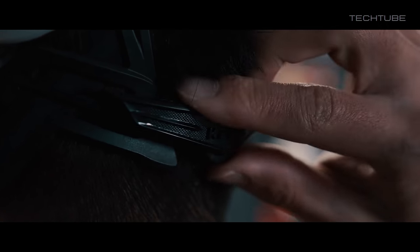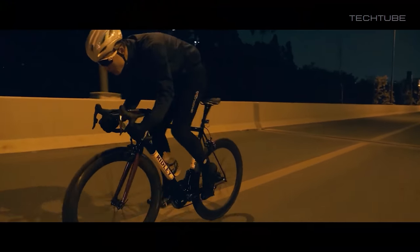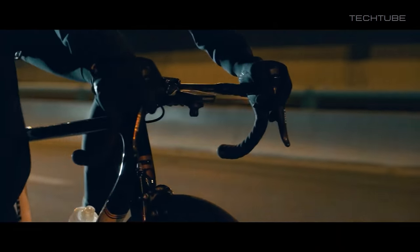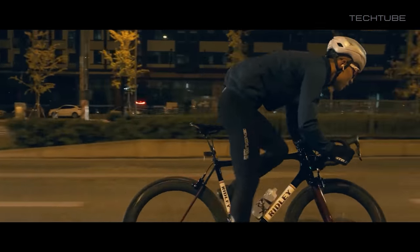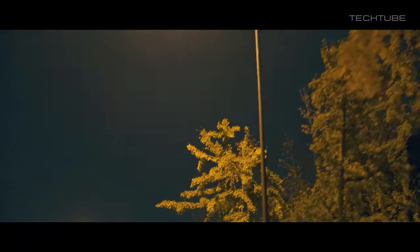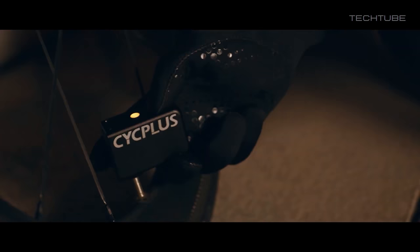The pump is compatible with Presta and Schrader valves and comes with a flexible hose and a ball needle, making it suitable for inflating a variety of inflatable items such as bike tires, balls, and inflatable toys. It also has a built-in pressure gauge, so you can easily monitor the pressure of your tire as you pump. The CYCPLUS Tiny Bike Pump is a convenient and essential tool for any cyclist looking to maintain properly inflated tires on their bike.